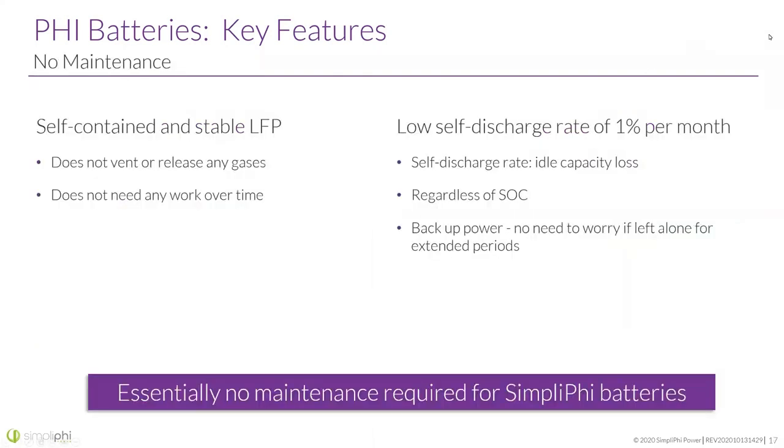And it's true with almost all lithium batteries: self-contained and stable, no off-gassing, no need for any sort of maintenance really, you're not watering or checking specific gravity or anything like that. And the battery actually has a low self-discharge rate, definitely when compared to lead acid. I like to think of your car. You leave your car out for, let's say, 3 months without driving it. It could be very likely at that point that you come back with a dead battery. Our batteries lose less than 1% per month, meaning if they sit in standby, they're really not going to lose a lot of power, and that energy storage is going to be available when you need it.